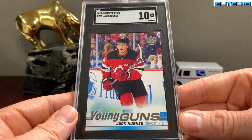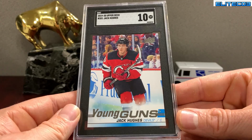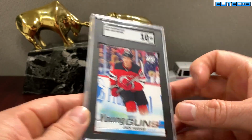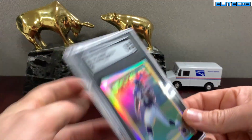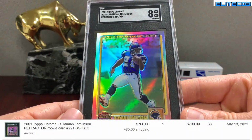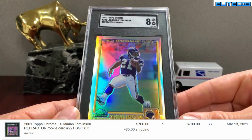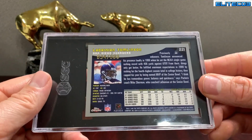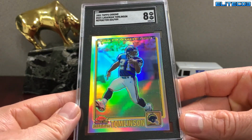Jack Hughes Young Guns. That's the base from 2019 Series 1. That one got a 10. Not the best LT Topps Chrome copy. It's just off-center. I think it's got a small dimple and some scratching. So, an 8 wasn't surprising at all. But it is a lot easier to sell cards that are graded, even when they're an 8.